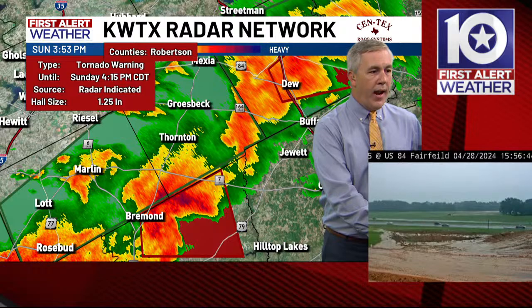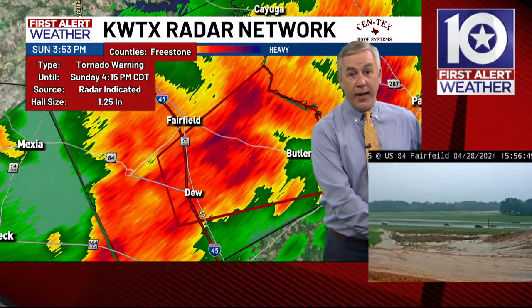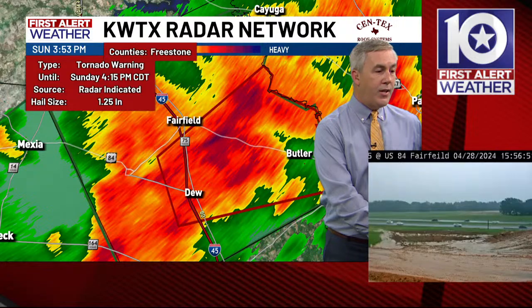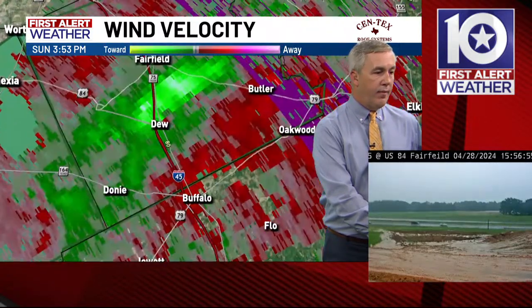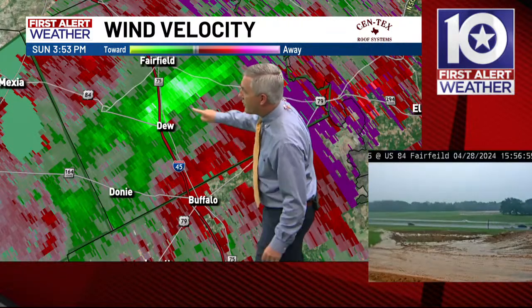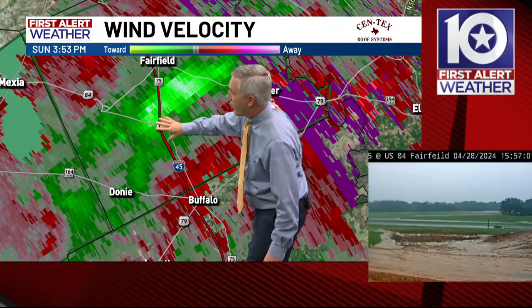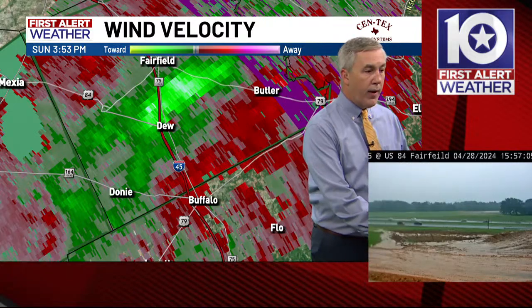And again, we're in areas where it's going to be a little hard to get good storm spotter verification with this, just due to the location of these storms. And again, this one here is hitting in a kind of an area where it's hard to see. We're seeing it high up with the radar, but you can see some areas of rotation here that are crossing I-45, heading towards Highway 84. So again, heading towards the Butler area there.